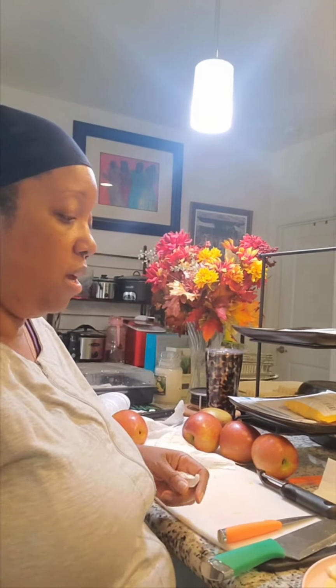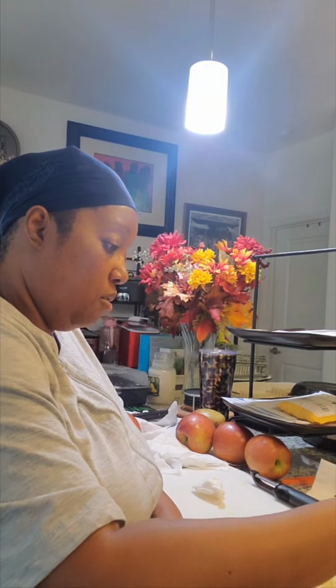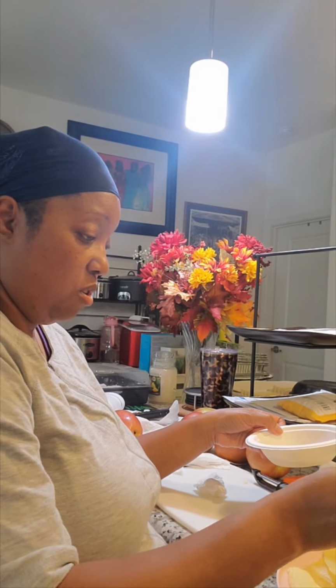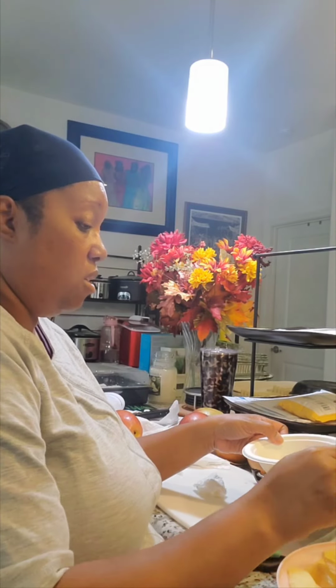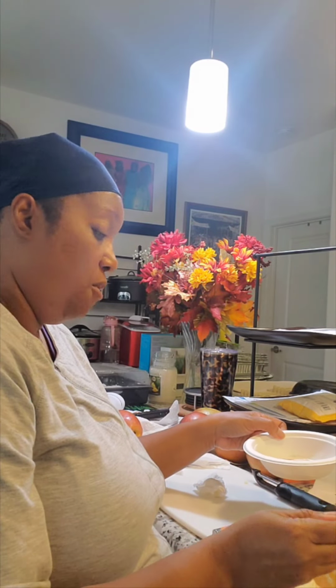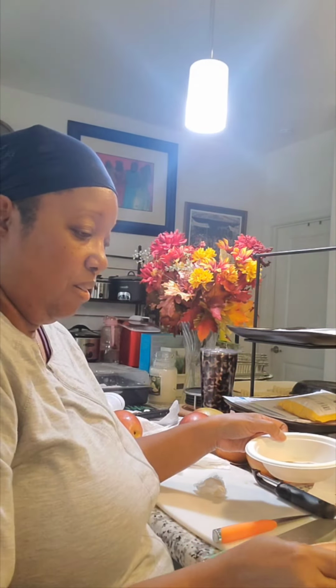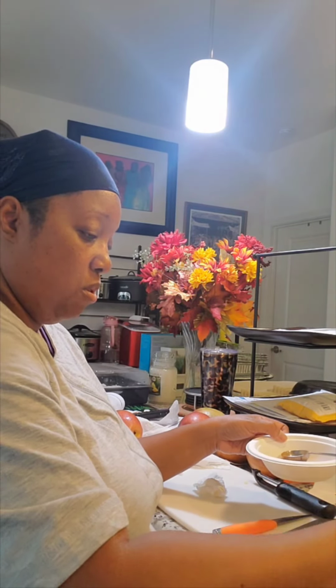Hello, everybody. Okay, so I've literally just cut up two apples and dipped them all in lemon juice, and look what I have. They're all dipped in lemon juice. So now I'm going to take my cinnamon and sugar and sprinkle it on this, because I actually think this is enough to put in a dehydrator. I have 5 apples left. That's hilarious.